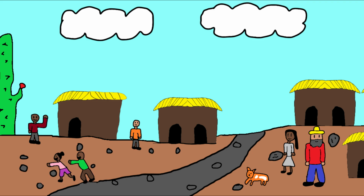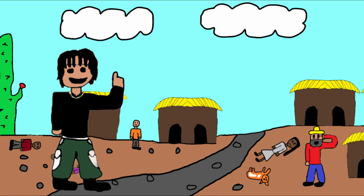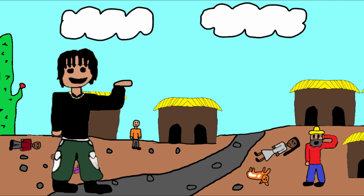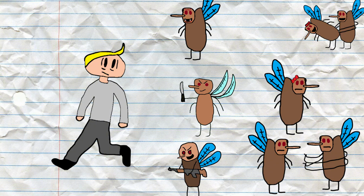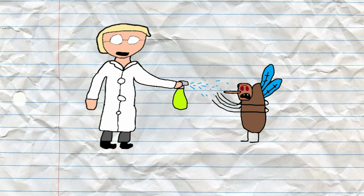In some places, up to 50% of people in villages were infected. So it'd basically be like seeing half your town just dropping out of daily life. No work, no farming, no school. Just an unstoppable wave of sickness. And because the tsetse flies were everywhere, there was just no escaping them. So you can see why scientists weren't just like, oh, let's just spray them with some bug spray or something.